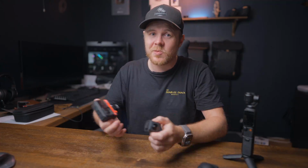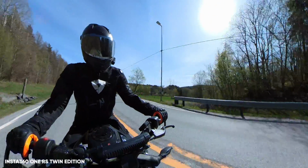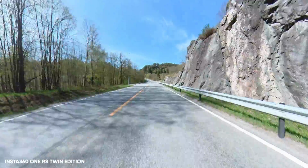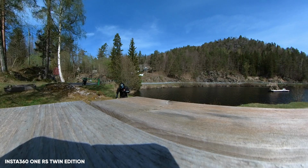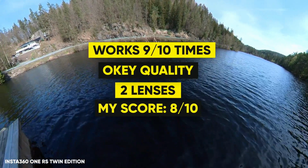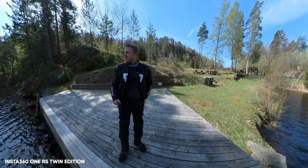It's not as good as the 1-inch or the X3 or the X4, but in addition to the 360 videos, you also get that dedicated 4K single lens, which will give you a better image quality than if you use single lens mode on these other cameras. So that's also something to consider, and it's also 25% off, which is, in my opinion, a killer price. You get a 360 camera and a single lens module camera.